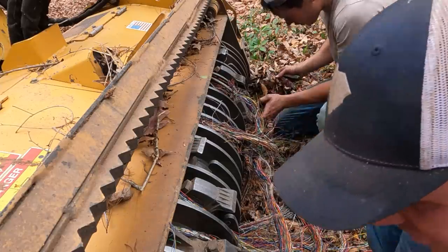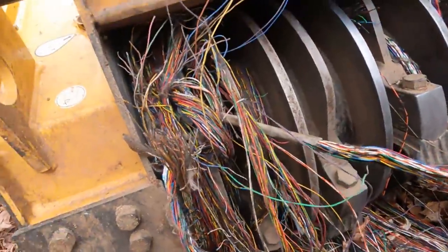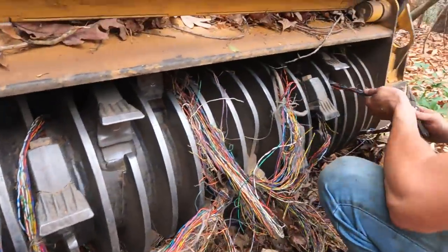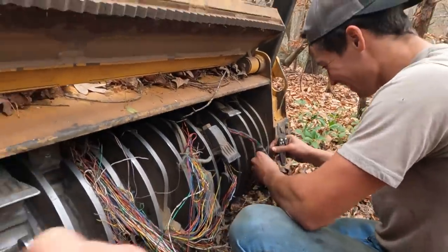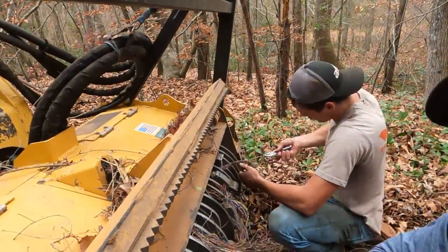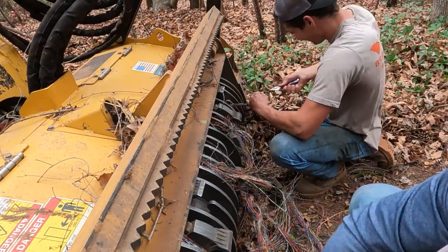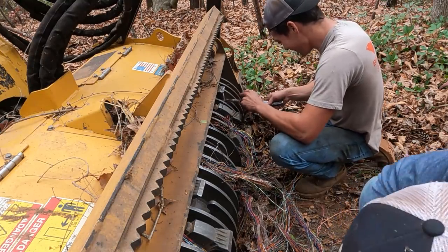Maybe not over here. How's your side coming? Pretty good. Making headway. Hey, no, the red wire. The red one. The red one. Eighty billion wires later. Which wire to cut? I said the red one.